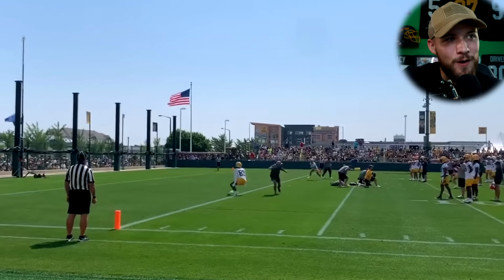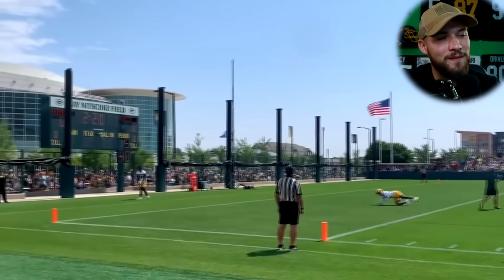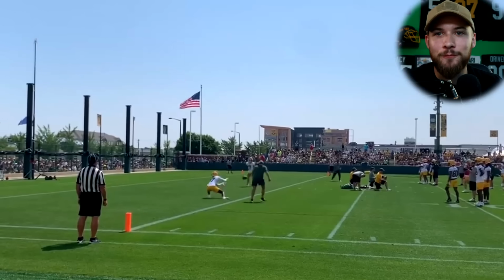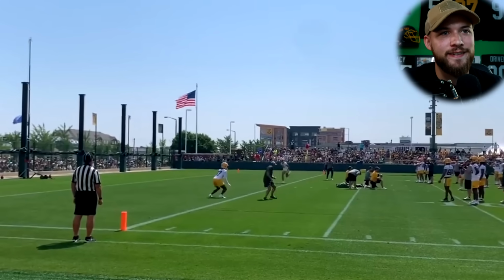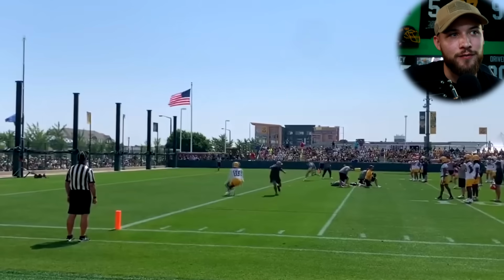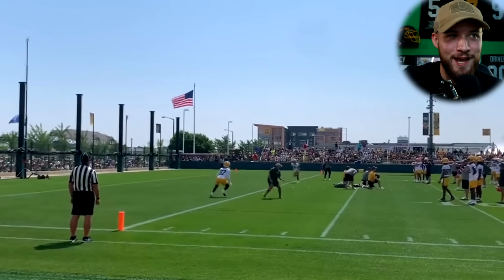More clips of Christian Watson and Romeo Doubs. Can't say I'm mad at that. You can see this nice one-handed catch in the back of the end zone by Christian Watson. I know a lot of people were like, where's the Watson clips yesterday? Well, this should be enough for you. Really nice one-handed snag by Watson. Made that look seamless in the back of the end zone. That was not an easy catch either. I mean, that dude's 6'5", so that ball was pretty high up, and Watson just made light work of catching that ball with one hand.